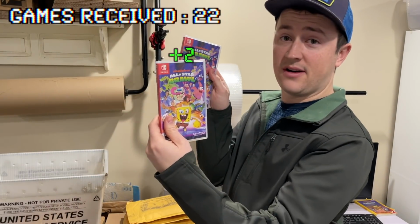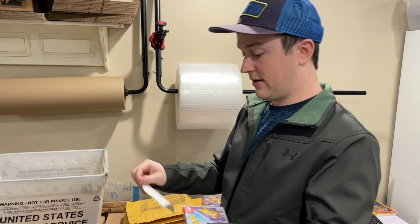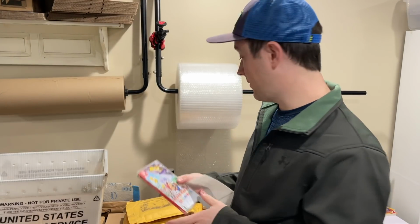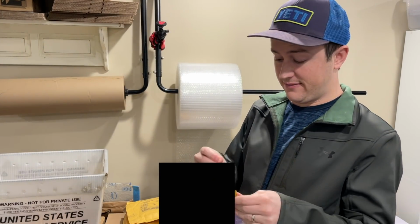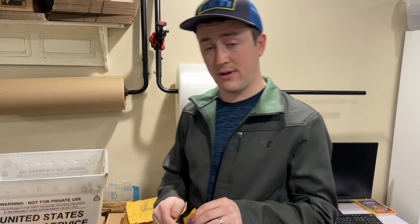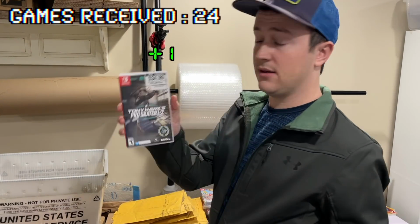2 more All-Star Brawls from Target. Okay, so this is Paper Mario on Switch, brand new. GameStop had a crazy sale of first-party Switch games down to $27. That is the cheapest that they were this year. And that might be the cheapest that they will ever do on really high-quality first-party Switch games like Mario Odyssey, Zelda Breath of the Wild, Paper Mario, New Super Mario Bros. Just some amazing sales. Another Tony Hawk.